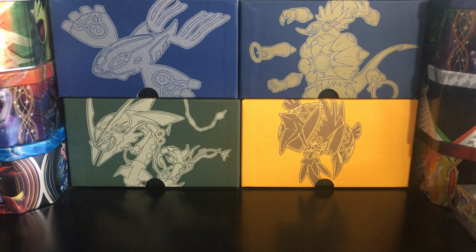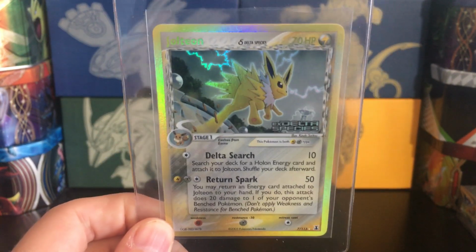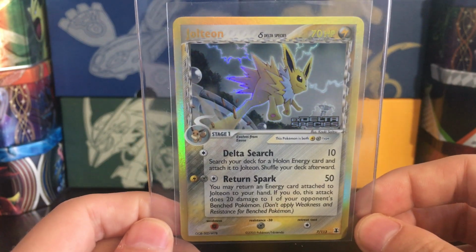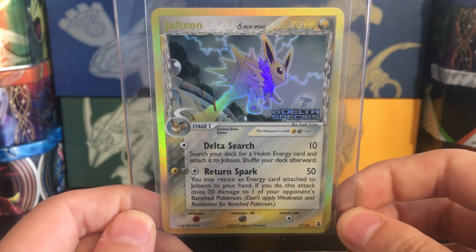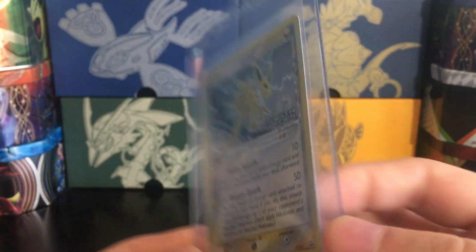Didn't really realize it at first, back when I first pulled these cards. But to recognize that all of these cards I pulled myself out of packs is really something I would never be able to do with the current prices. So here's this Jolteon reverse holo from EX Delta Species. That's just a beautiful, beautiful card. So really, really excited about that.